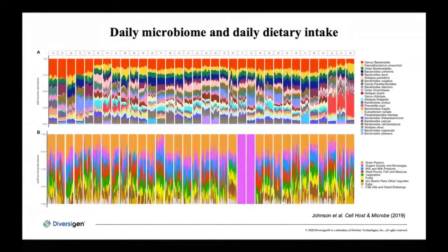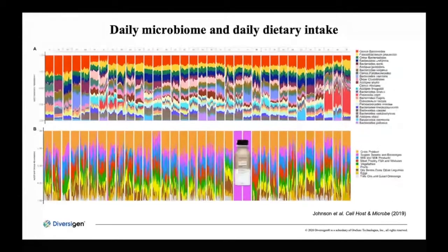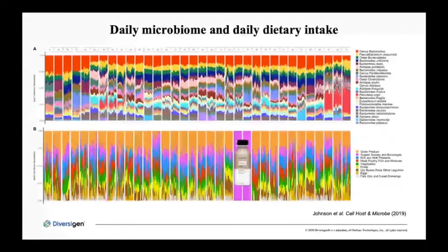You might have noticed these two pink subjects here. They had something very interesting happen to them. According to Abby, it turned out that they were computer scientists. And that means that they were drinking only Soylent the entire time.